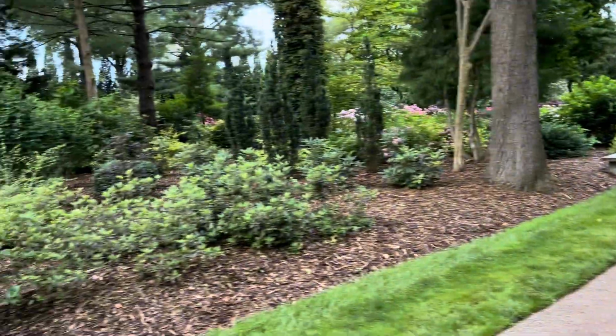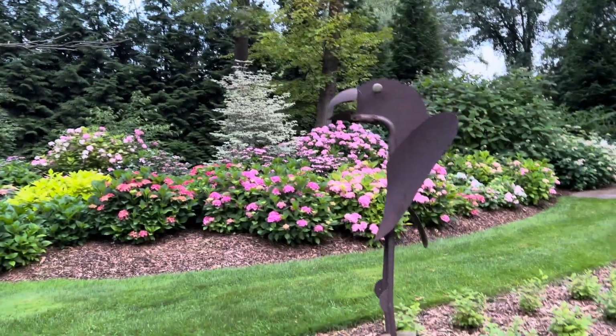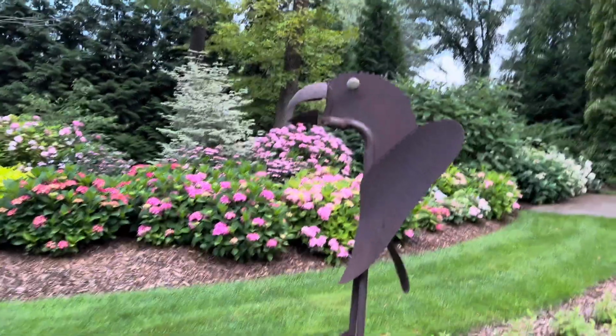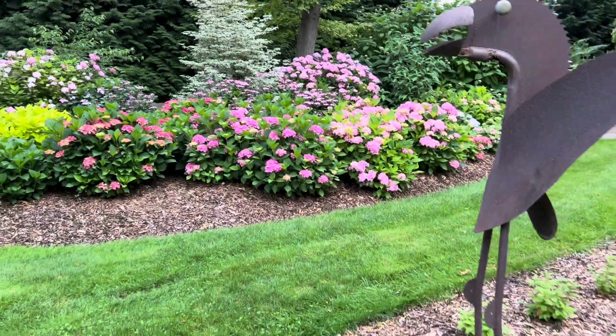I mean, look at this view. And the Deppes have really interesting sculptures on the property as well. So I'm not sure what this is, but really cool stuff scattered throughout the garden. So like this, for instance, it's some sort of a bird. But look at the feet on this thing. But all of it makes it so interesting and unique to the Deppes.